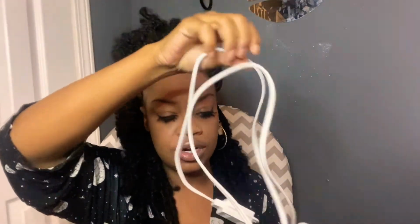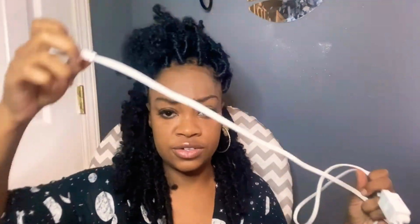My second must have is an extension cord. I got a double pack from Amazon for about $5.99. This is great for plugging in your charger because the outlets are so far from your bed, so the extension cord works really well. And if you have an iPhone, you know that the charger cord is pretty small.